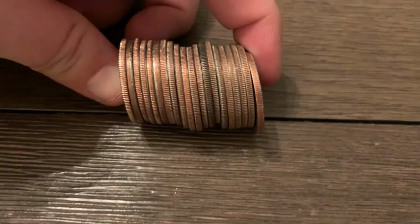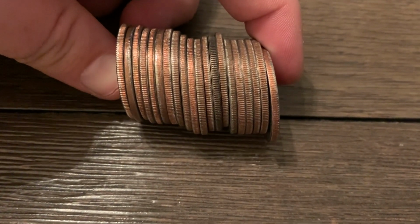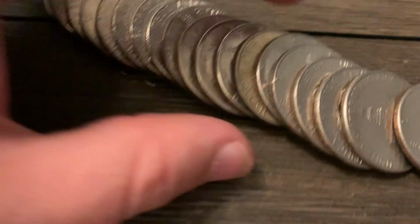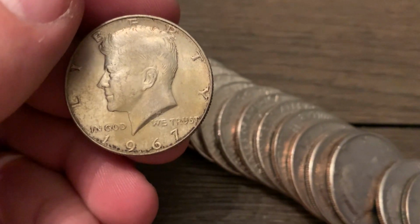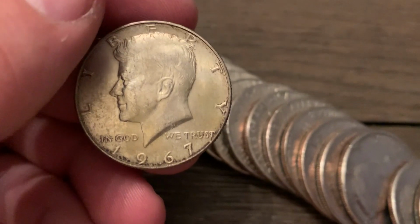Let's dig in. All right, it's the last of those black rolls that were in there. I think I got one. This one is awfully dark. Let's see what I got. Yeah, it is. That's gonna be silver. 1967. Sweet, we're on the board for this hunt for silver.